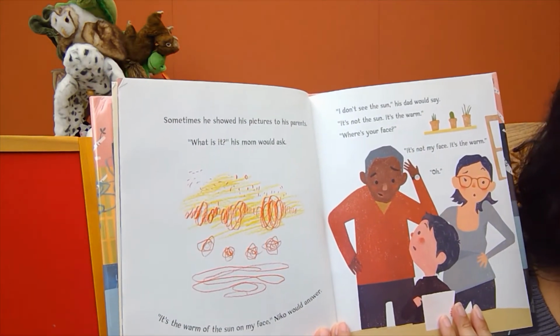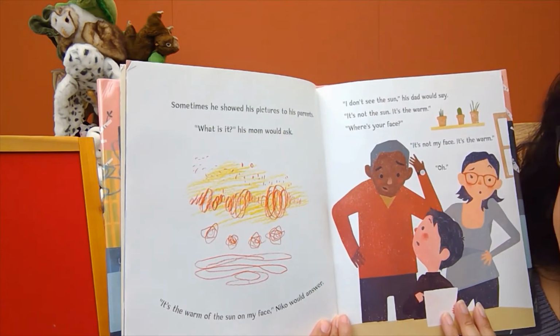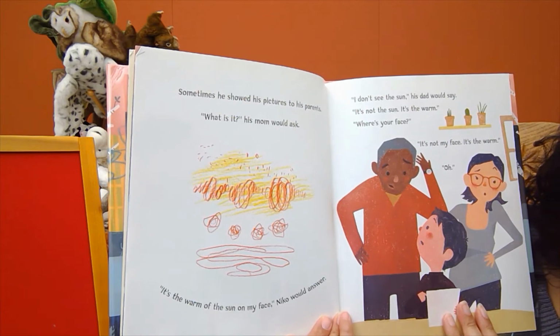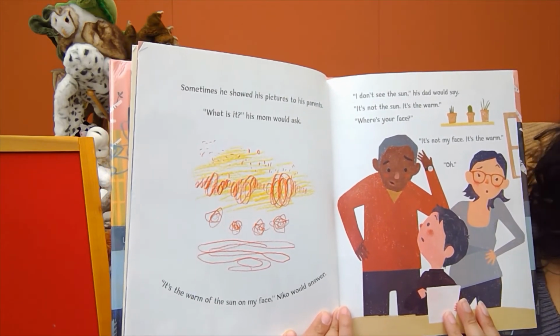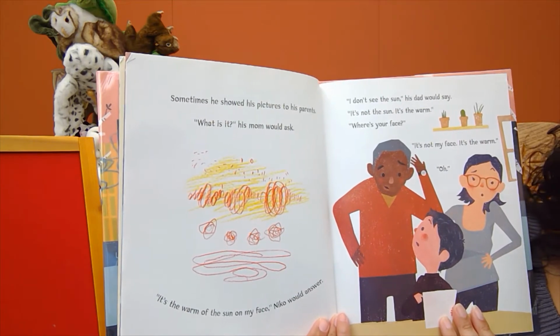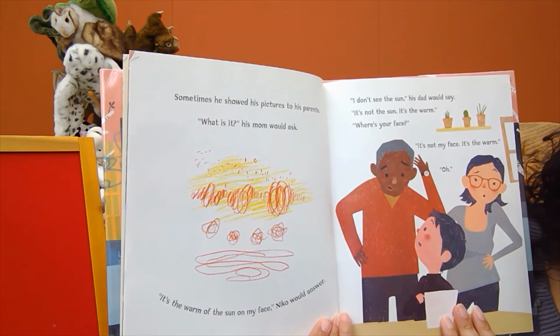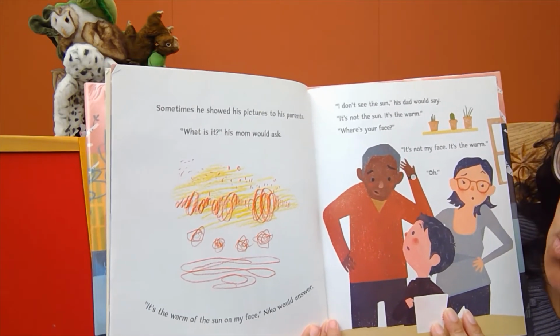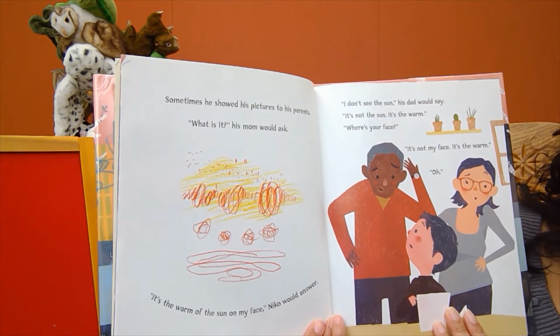Sometimes he showed his pictures to his parents. "What is it?" his mom would ask. "It's the warmth of the sun on my face," Niko would answer. "I don't see the sun," his dad would say. "It's not the sun, it's the warmth." "Where's your face?" "It's not my face, it's the warmth." "Oh."